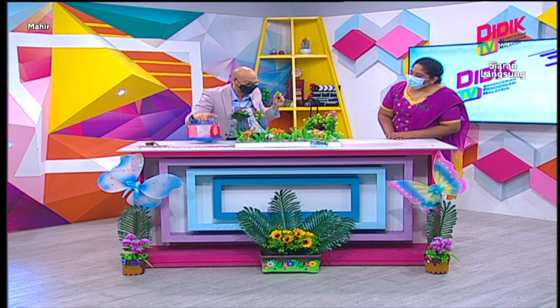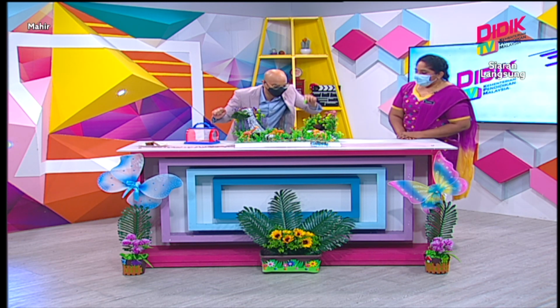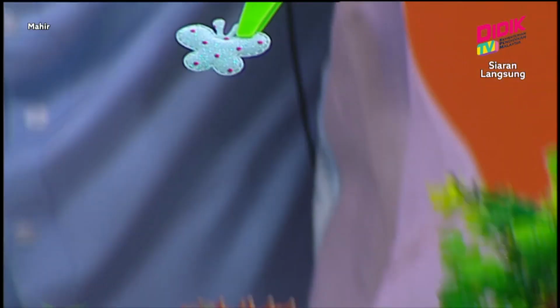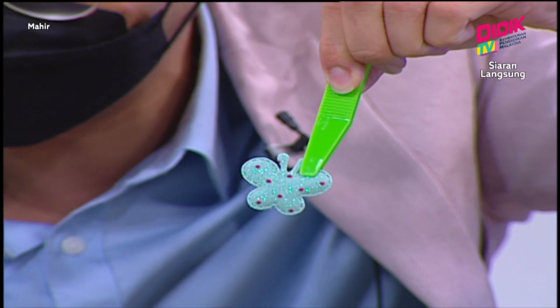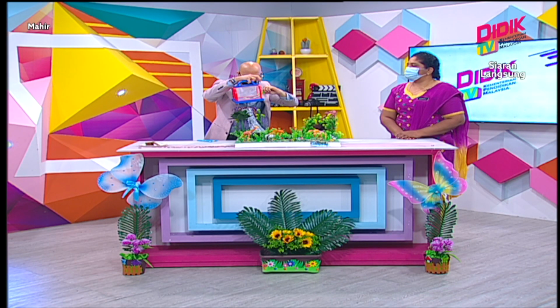Are there any more insects there? Oh, look at these pretty butterflies. Let me just hold them really gently. Butterflies. Yes, wow. Aren't they pretty? Yes, they are very pretty. Okay, let me put them in here.